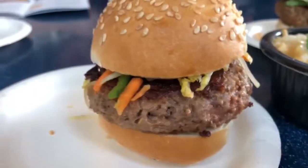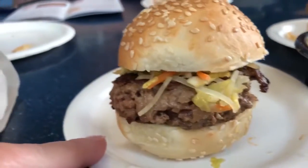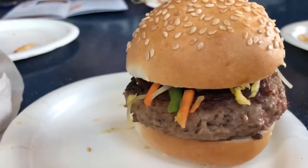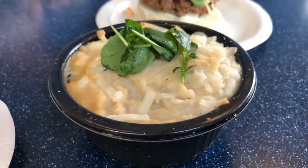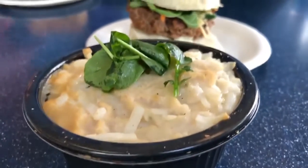We've gone to get our first samples of the day, and they are the Impossible Slider from Earth Eats. This is a returning fan favorite from last year. It's an Impossible patty with some wasabi mayo and Asian slaw. And then we also got the brand new Impossible Cottage Pie. I'm going to take a taste test of this right now and let you know what I think.